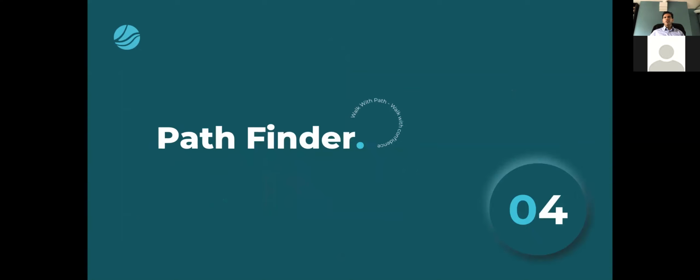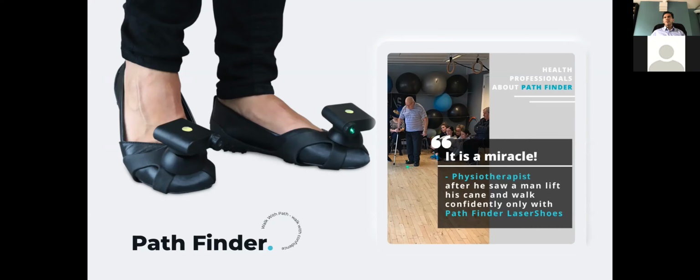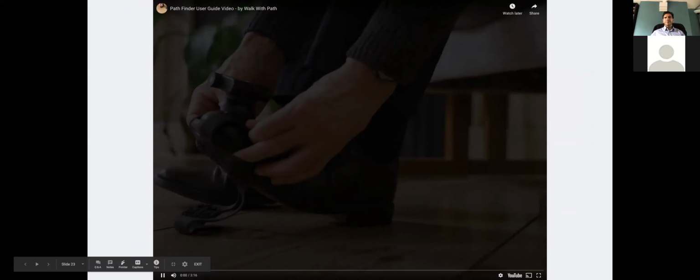A brief introduction to Pathfinder. So Pathfinder improves confidence in 92% of its users. It also improves self-esteem and enables users to have a willingness to try new things. This is one of the testimonies from a physiotherapist who saw a man lift his cane and walk confidently, only with Pathfinder laser shoes. He said it was a miracle. Here's a video of how the device works.